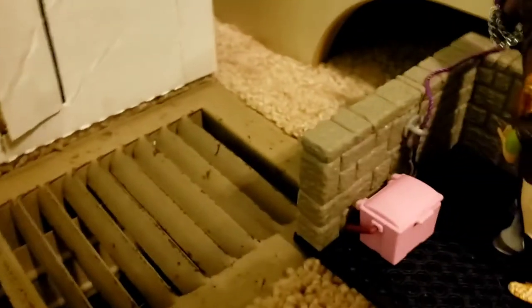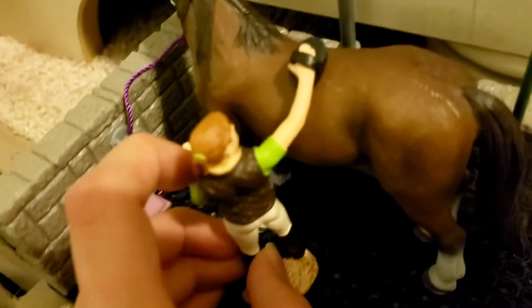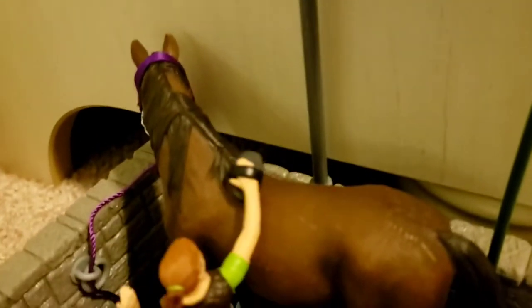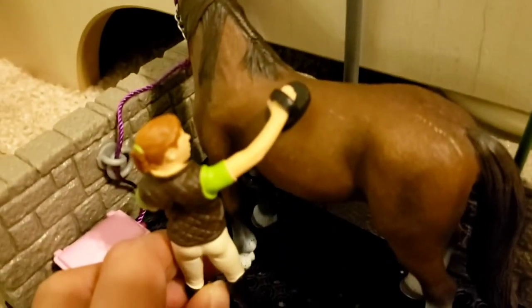Anyway, moving on from the tack room, I just realized that you can still see that. This is a container from our dog's food. Anyway, so this is Amy, and she is the farmhand. She is currently brushing one of our few not-owned horses. I mean, they're all owned by Miss McKenzie, but she isn't owned by a person specifically.